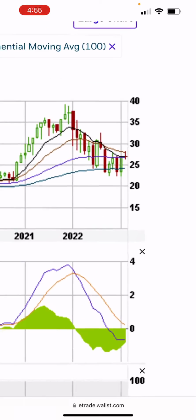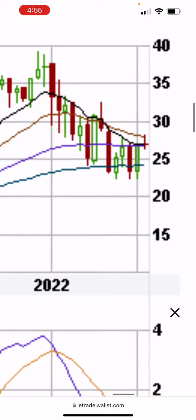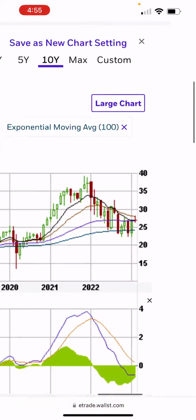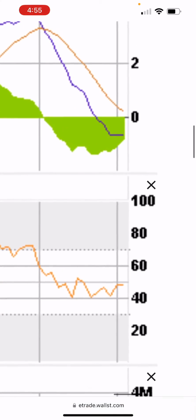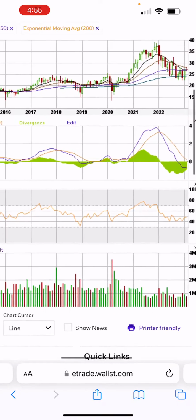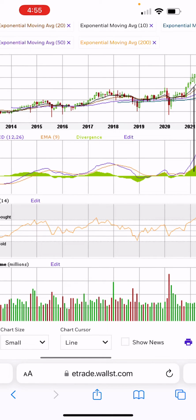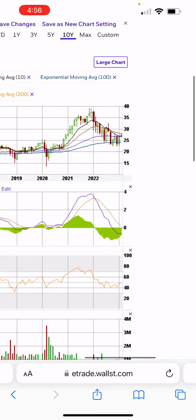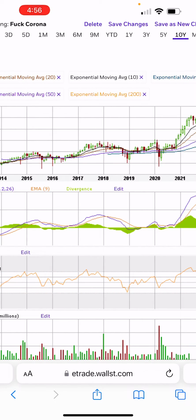So we've had a nice pullback to 25. We're on this blue support line, which is the 100-day moving average, and that's significant. The RSI is near 40. Every time the RSI is near 40, it corresponds with bottoms in the market, usually, looks like here, 99% of the time.